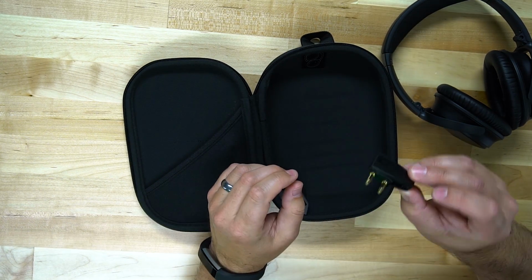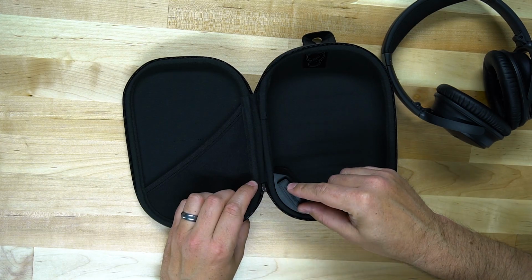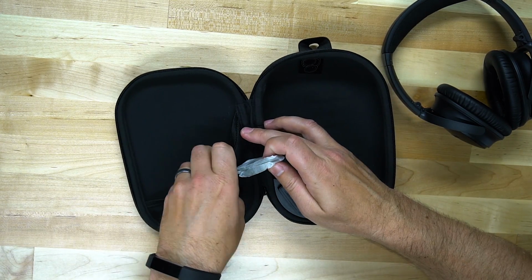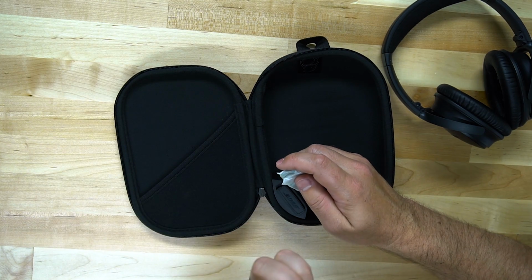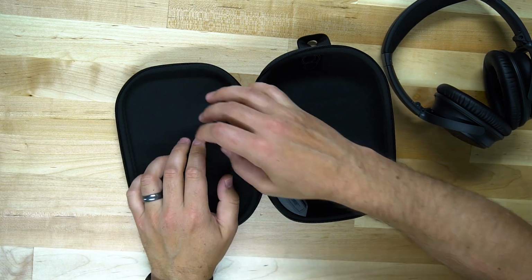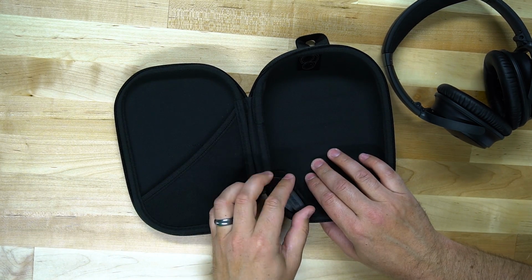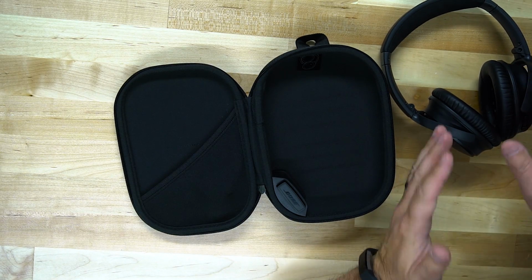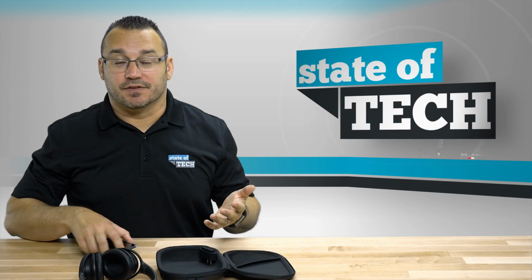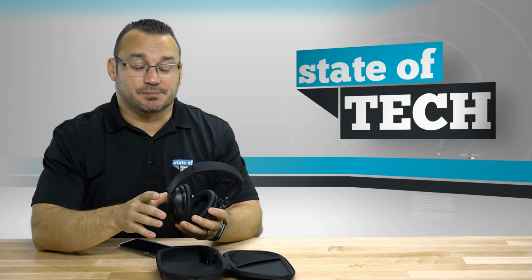It comes with an airline adapter, which is great. I love the fact that it comes with this, and it's got a nice little home right here so it doesn't get lost. You also get a charging cable and a typical wired cable to plug in. Obviously, if you're trying to connect to something that's not Bluetooth, such as when you're on an airline, you're going to need to use that cable. Or if the batteries are dead on these headphones, then of course you're going to need to use the cable. They do operate with a dead battery, so that's pretty cool too. You just lose some of the technology that's built in here.